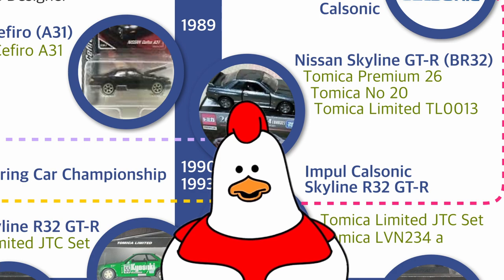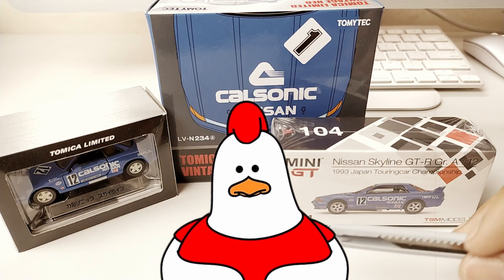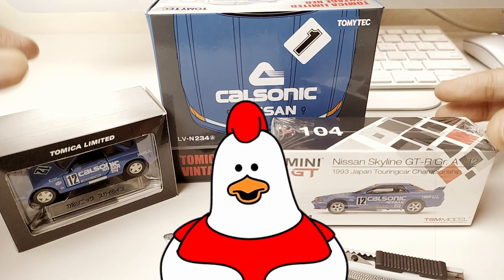I will unbox three different Calsonic cars. It won't be an apple-to-apple comparison, but let's explore the cars while discussing Calsonic's technical details and stories.